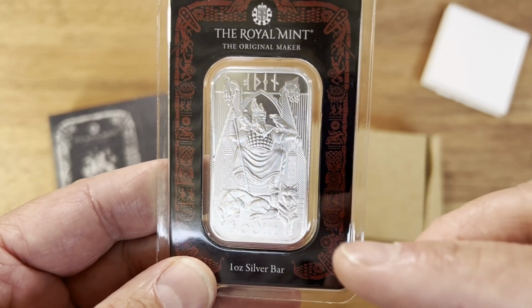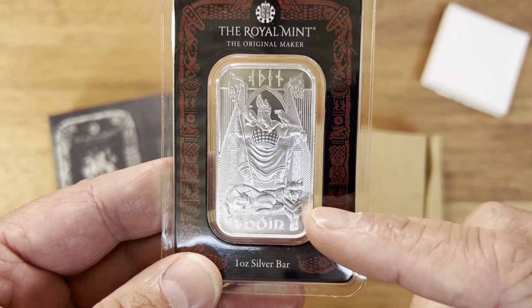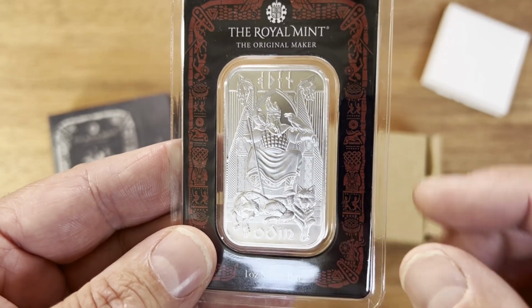I'm going to pronounce these names wrong, but I think one's called Freki and the other one's called Geri. And these symbolize loyalty and readiness to defend their master. So that's pretty cool. You can see those two little wolves there.